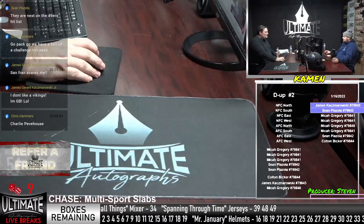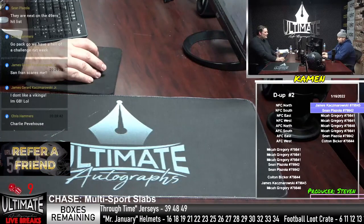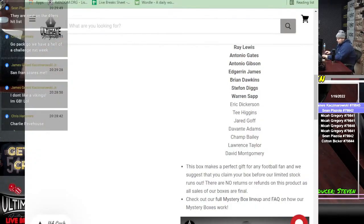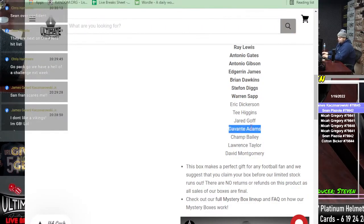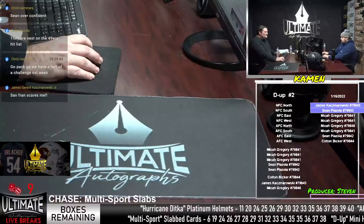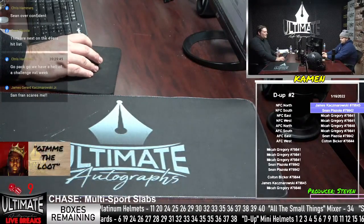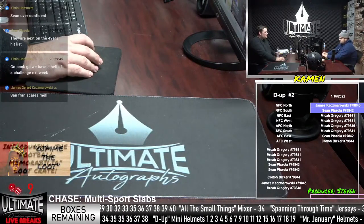Speaking of the Packers, guys, we do have a Devontae Adams item in the football loot crate. I'll be completely honest, I'm not sure exactly the item, but we do have Devontae Adams here in the loot crate. I have not seen him pulled. So for the Packer fans that want Devontae Adams, we do have him in our loot crate. He is an excellent player and one that I'm told signs a little bit cheaper. Devontae Adams is a guy who we always have in our break room, one of the most common guys we see in our UA Live break room.